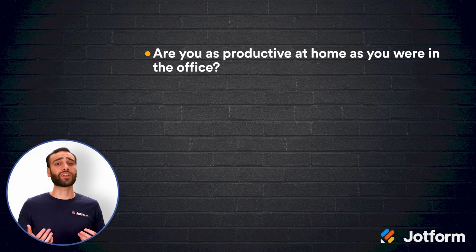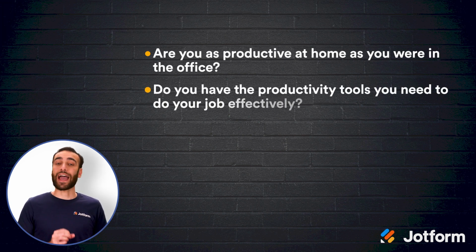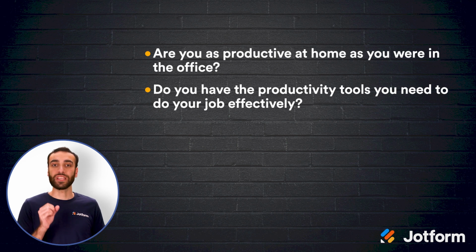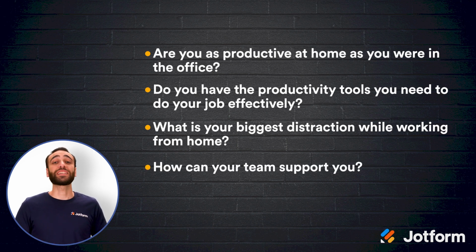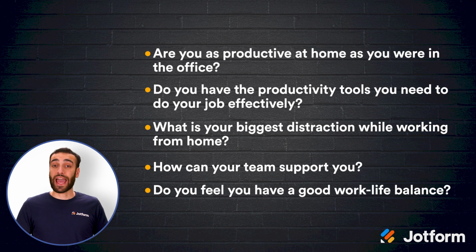Are you as productive at home as you were in the office? Do you have the productivity tools you need to do your job effectively? What is your biggest distraction while working from home? How can your team support you to ensure you remain focused during the workday? Do you feel you have a good work-life balance?